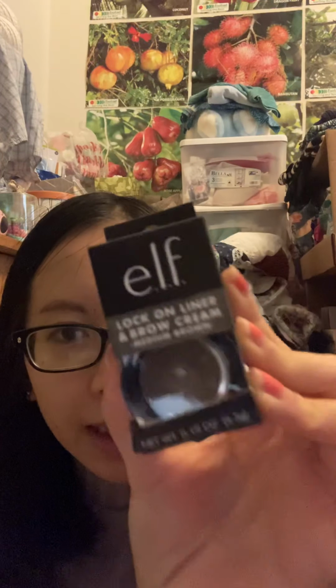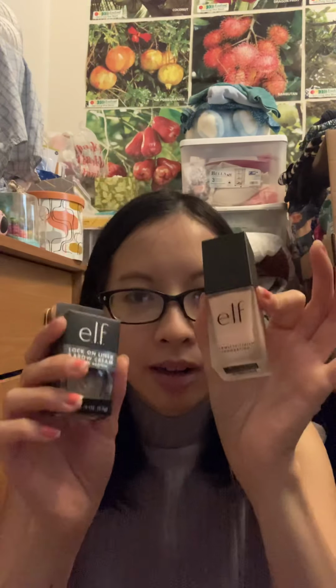But it's not practical, so I decided to get e.l.f., which is vegan, cruelty free, so I decided to get a brow cream instead. That way, no risk of broken pencils. And while I was there, I also got foundation. So we're gonna be testing both products.